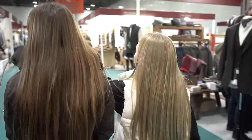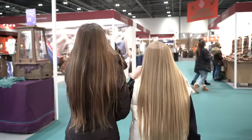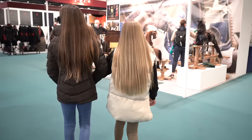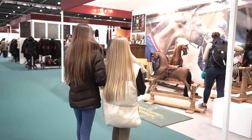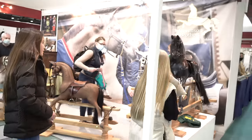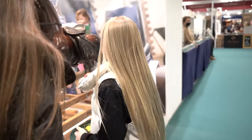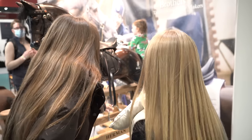Right, this is so cool. Shall I do my dance? Oh my goodness, look at the ponies. This is Zebra. Oh my god, this looks like Londy at our yard. Look at the saddles though, that's nicer than some people's new saddles.